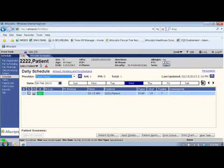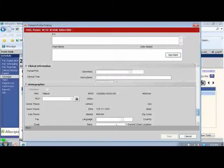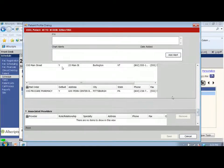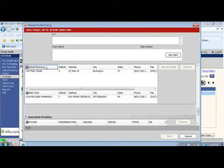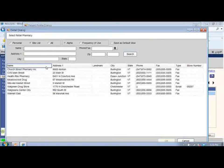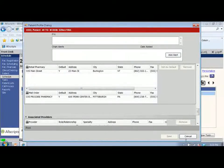So your front desk person, after they scan in your credit card, your insurance card and license, is going to go ahead and put in the pharmacy. They do that by hitting this blue eye at your patient profile or information. And we're just going to scroll down here to the bottom and put in a retail pharmacy as well as a mail order pharmacy. That's done here, but I simply can put another one in if I want. I don't want to get in too much with what the system does, especially if you haven't been on the system yet. I just want to show you the overall workflow of the clinic itself.